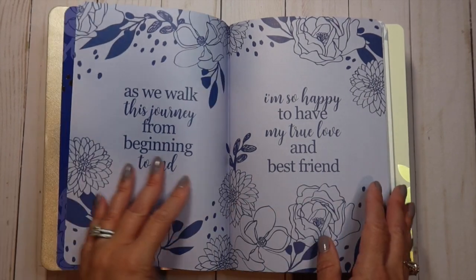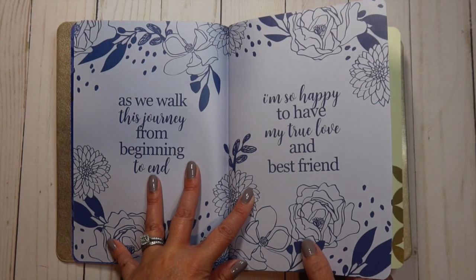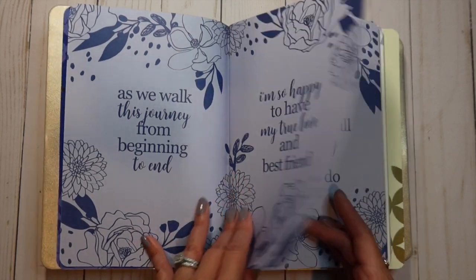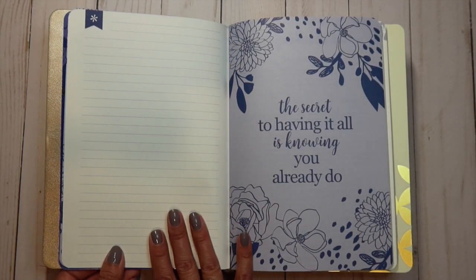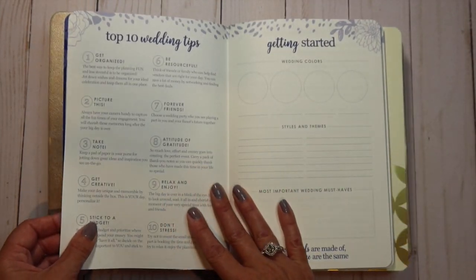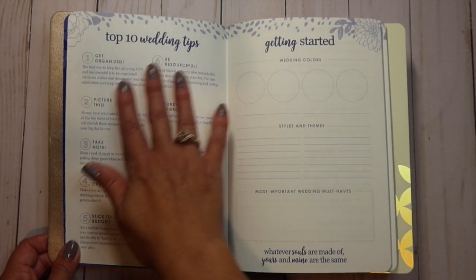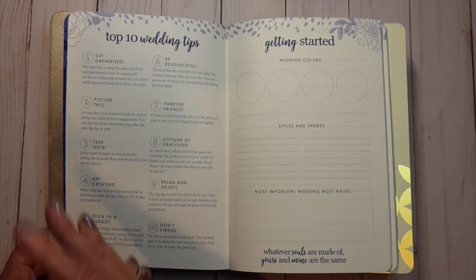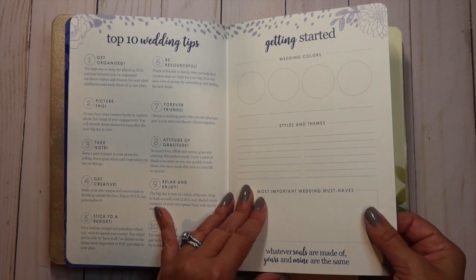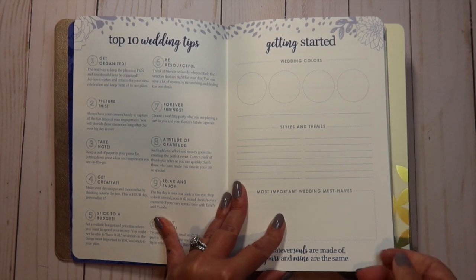Okay, as you open up your book for this, it does have some beautiful quotes in here. As we walk this journey from beginning to end, I'm so happy to have my true love and best friend. Then they have a notes page. They have another quote page. And then they start here with the top 10 wedding tips. And these are all things that they have sort of put together to help the bride feel more collected and ready to go when planning her wedding.